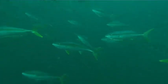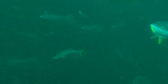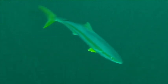Then we're going to take the ROV a little bit deeper because it's important to see what's living deeper in the water, what's living on the bottom. So the substrate, the ocean floor, what does it look like? Is it rocky? Is it sediment? As you can see, we got deeper. We've got a different species of fish here, a different school of fish.